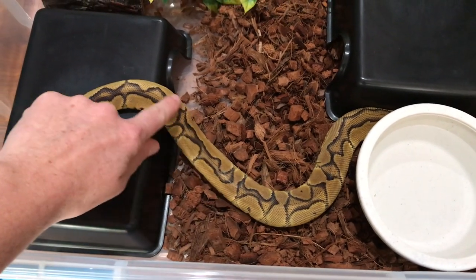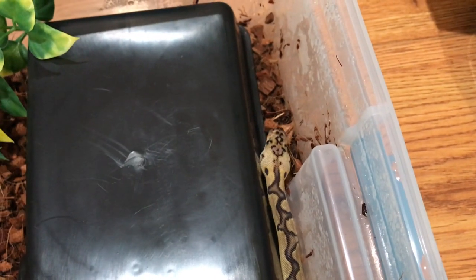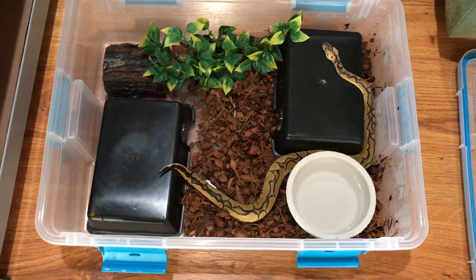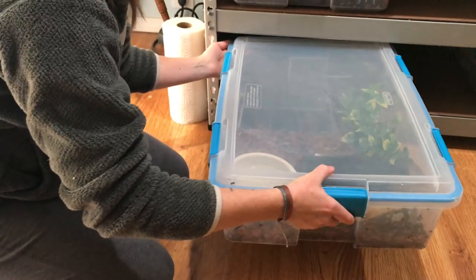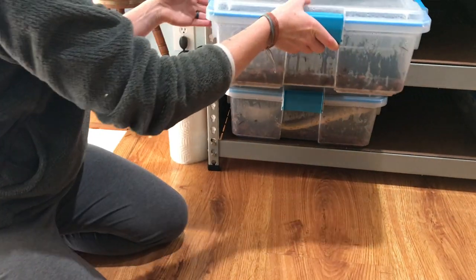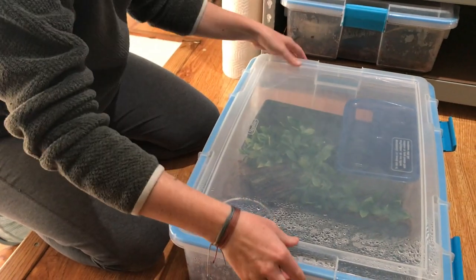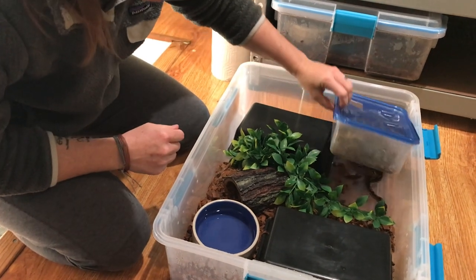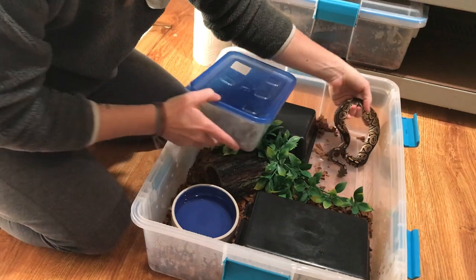Love his pattern. On to the next one. Always in her favorite spot.